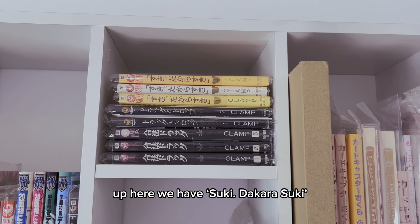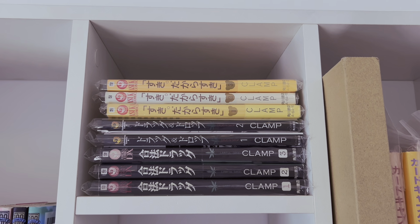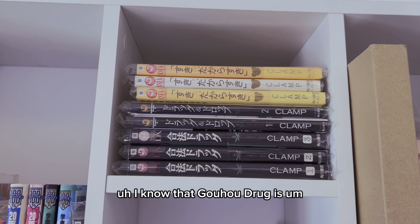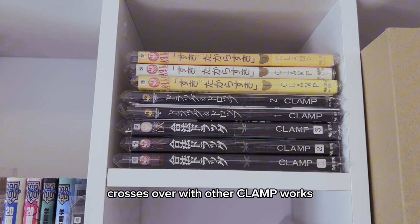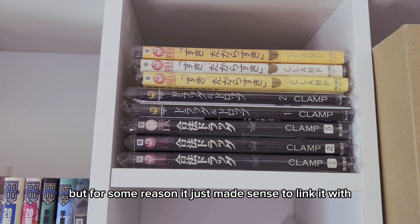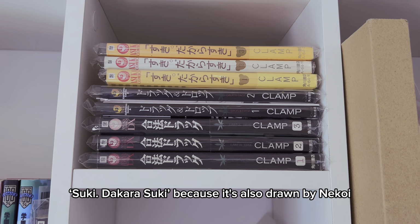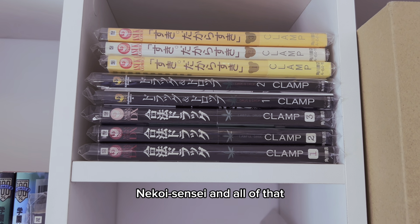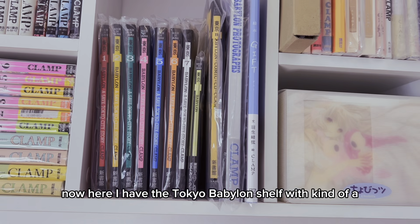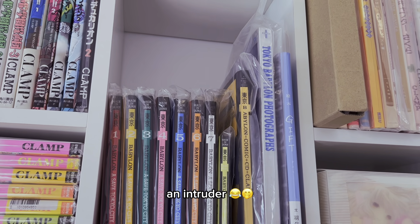Up here we have Tsubasa, Tsukihime, and Legal Drug and Drug and Drop. They go really well together, right? I know that Legal Drug crosses over with other Clamp works, but for some reason it just made sense to link it with Tsukihime because it's also drawn by Nekoi sensei and all of that, so it made sense.